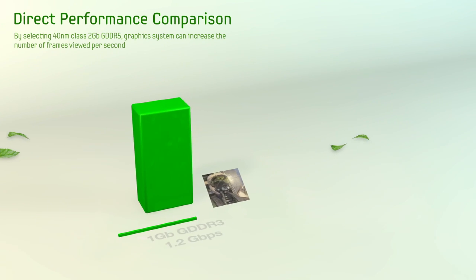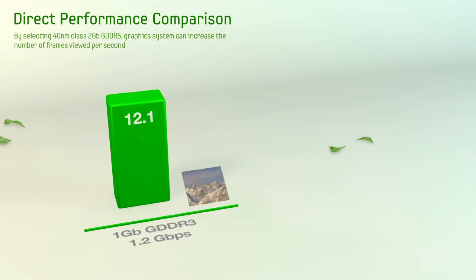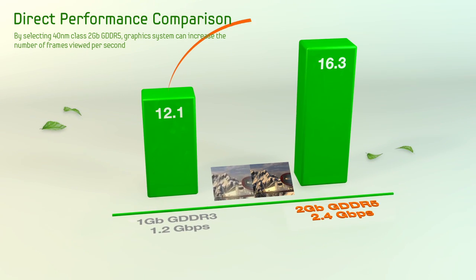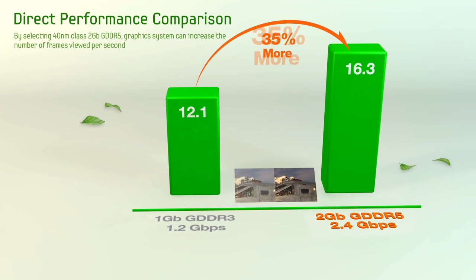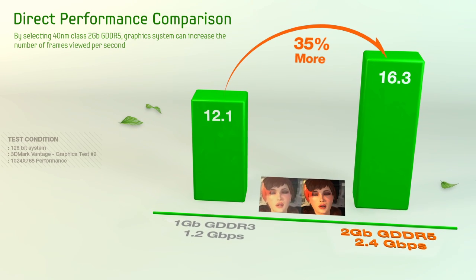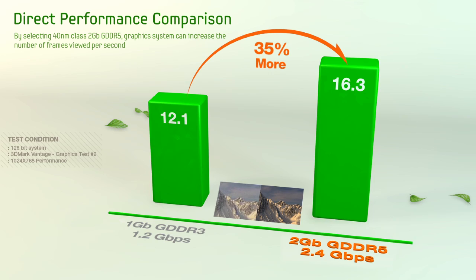Samsung's Green GDDR5 is great in terms of power savings, and it really excels in performance. A 40 nanometer class 2 gigabit GDDR5 chip at 2.4 gigabits per second can process images at 16.3 frames per second, which is about 35% more than a 1 gigabit GDDR3 chip at 1.2 gigabits per second. Remember that movements in gaming appear more natural as the number of frames per second increases.